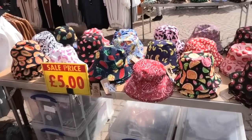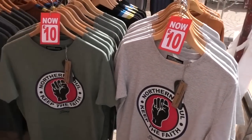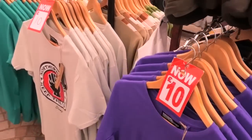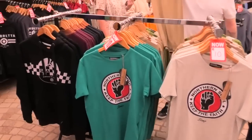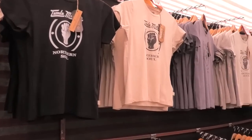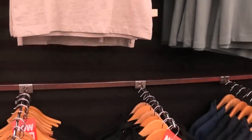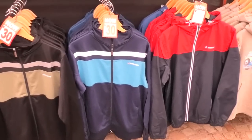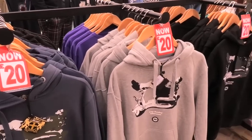Now inside there's these items of clothing, all related to the Northern Soul, and all very keenly priced indeed. Lovely tops, zip-ups, etc. All colours and all sizes. Beautifully presented. There's some more hanging up there for the same price. And lowering the camcorder, you will see these lovely zip-up jackets. And along this rail here, these items, all keenly priced.